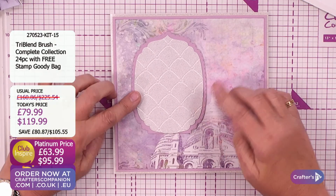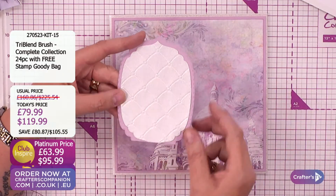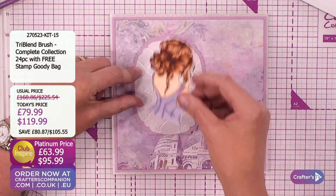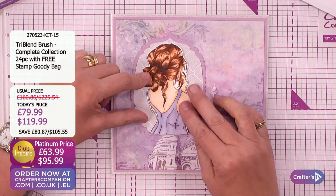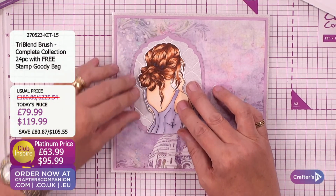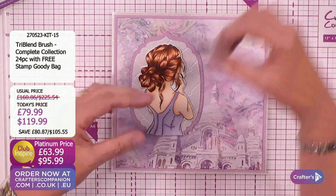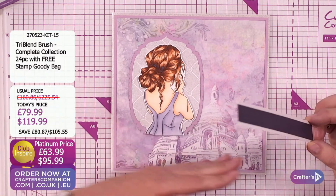So I've actually used some of my older nesting dies here and one of the new textured embossing folders just to create my background that we're actually going to pop this one on here. And what I've done is I've just trimmed the bottom slightly because I wanted it to have a straight edge, and we're going to pop this together so that she's here in the corner, and then I've just made a piece so that it doesn't look as if she's floating in midair.